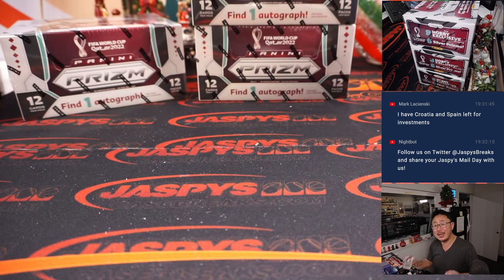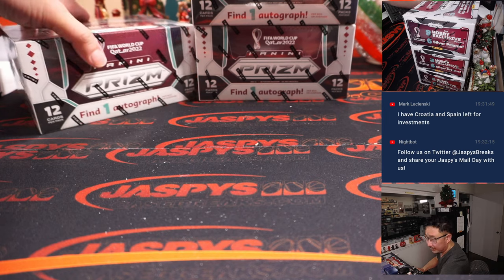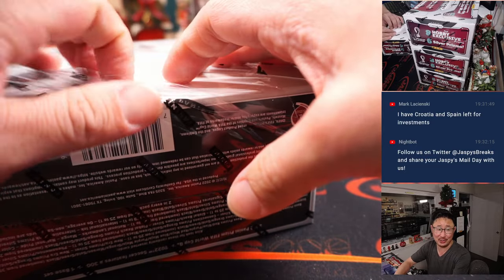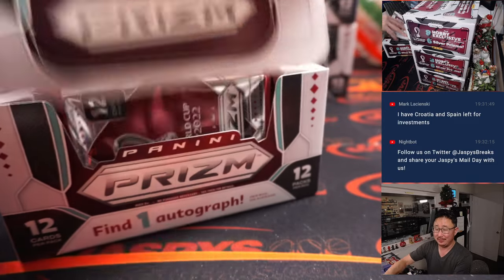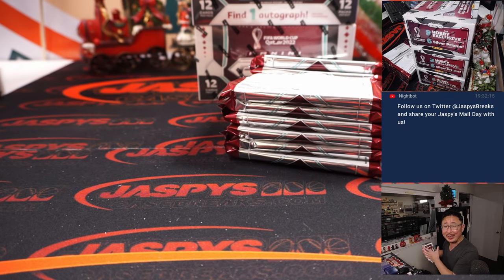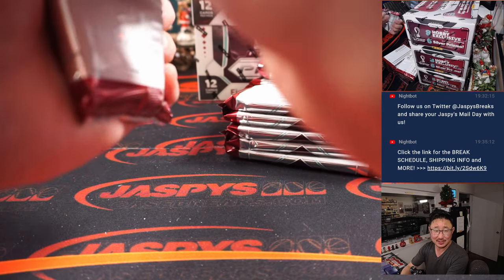All right, another box down, another box to go. The way the bracket set up, there could have been a Japan-Korea quarterfinal matchup if Japan had beat Croatia and if Korea had upset Brazil. That would have been a hell of a matchup, sort of like an England-France matchup, which is happening in about 5 days.